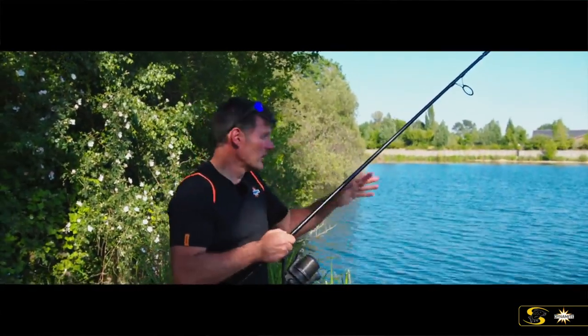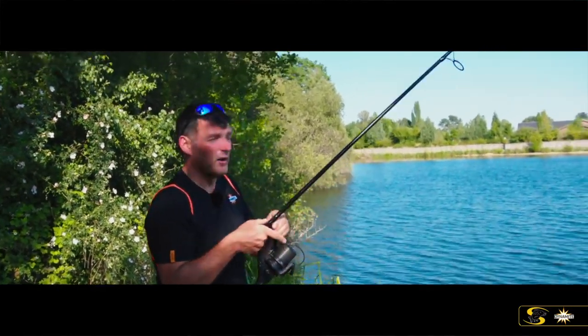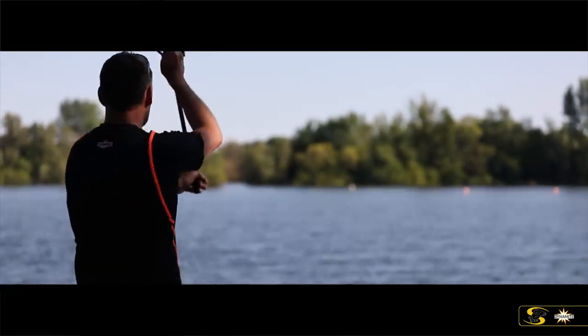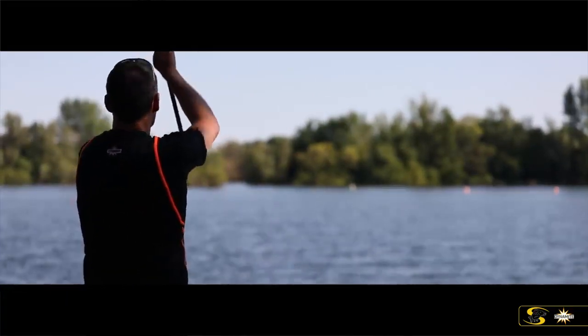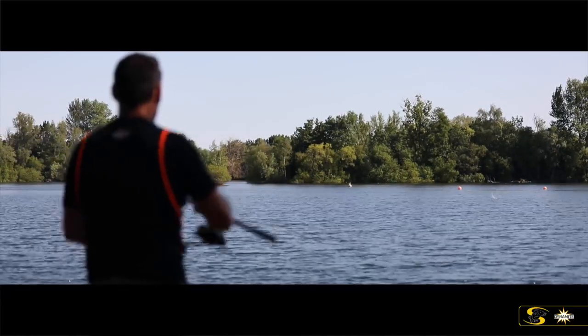You've got to be careful if loads and loads of people are using them on the lake. It can put a lot of oil in the lake. However, if it's just you doing it, believe me, it can be absolutely superb. So I'm going to put about 10 spombs out and just spread them around out there.